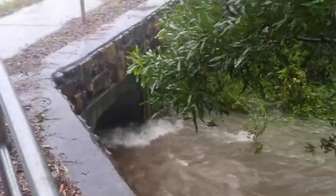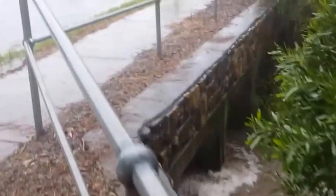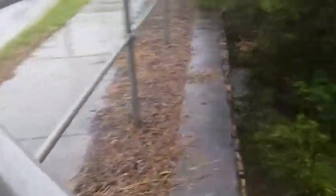So give us another couple of 100 mil over the next couple of days and I reckon this will be up to the bridge. And once it gets up to the top of that bridge line, we're going to have some coming out over the water.